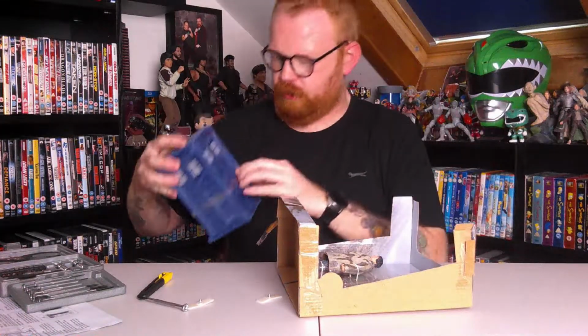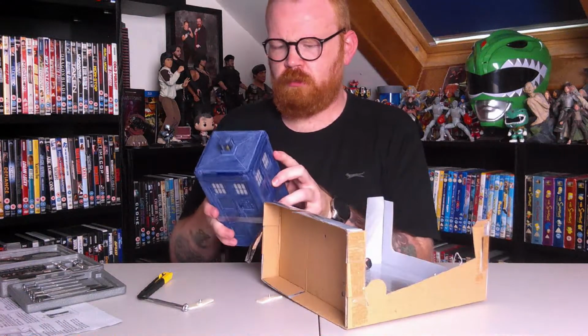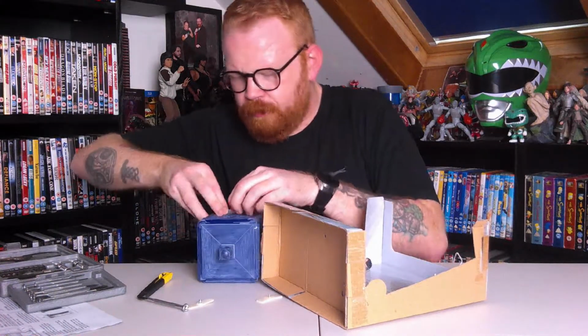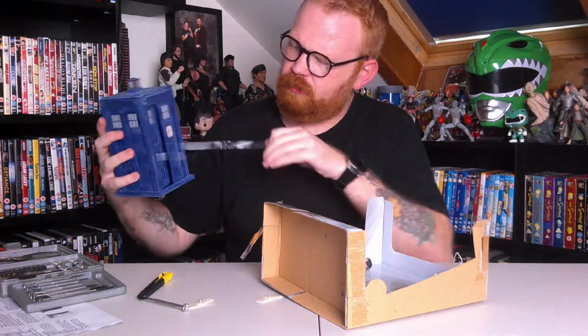We have one TARDIS. So how do we take the bit off? Do we have to? Oh wow. Okay. Maybe take it off. Oh, right, it's a little bit in the back. Okay. There we are. So you take the little plastic off, and it should just slide out, I think.